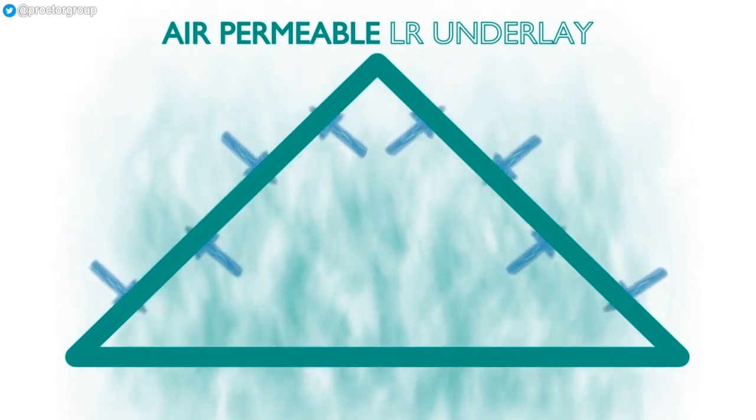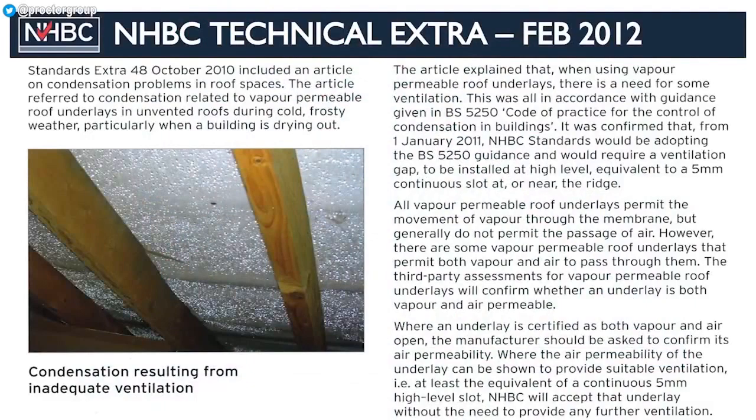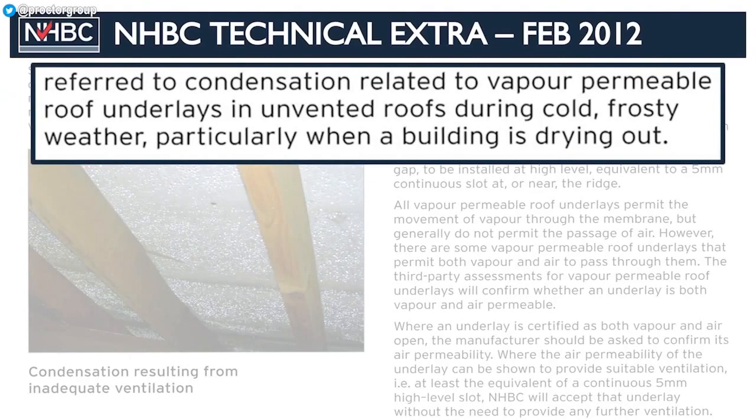This distinction in membrane types is particularly relevant with NHBC projects. In 2012, the NHBC released this guidance document in response to complaints from homeowners regarding condensation issues. These complaints noted condensation appearing over the winter months shortly after completion, while the excess construction moisture from screeding and plastering was still drying out. This is generally discovered by homeowners unpacking Christmas decorations.